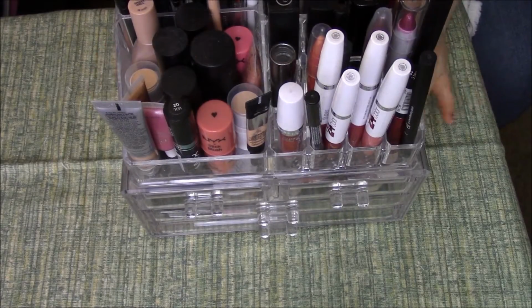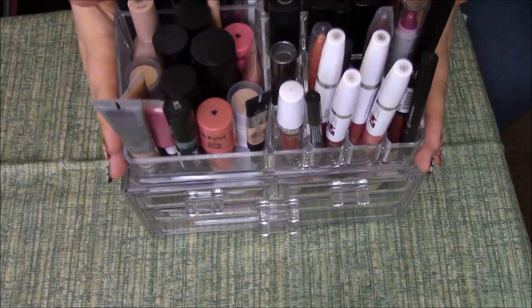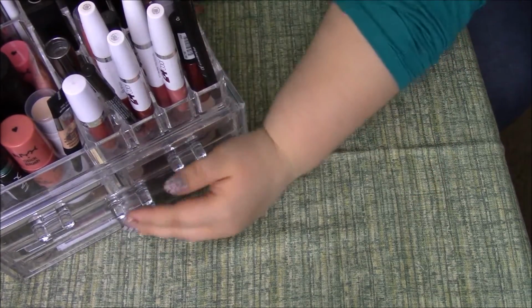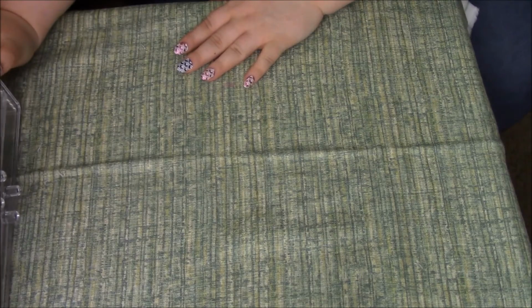Next up, I have this little organizer. This is makeup I use some of the time. It's this neat little thing with an organizer on top and then a drawer base under it. I got this on Amazon. They sell it on BH Cosmetics too, but it's cheaper on Amazon, so it'd be good to get it there.